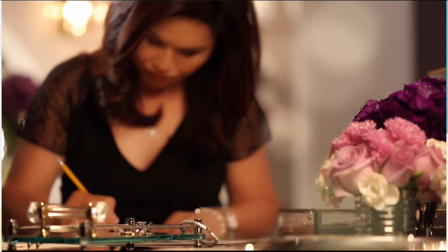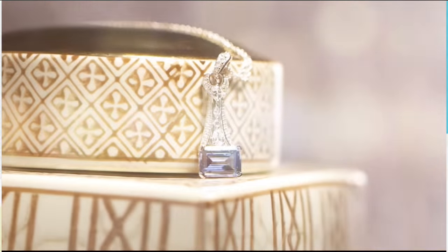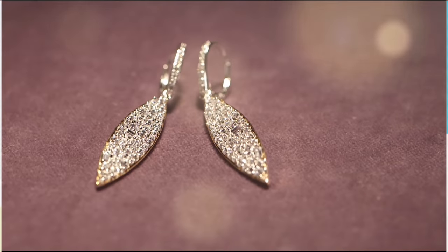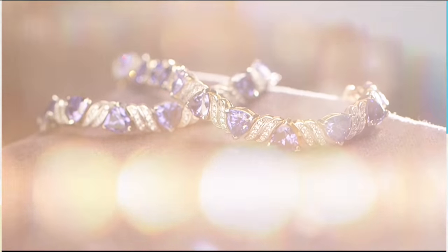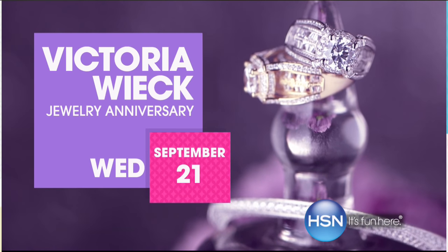I'm inspired by almost everything around me that's beautiful. I'm Victoria Wick. I grew up in South Korea, so I can see things from a different perspective and marry all the multicultural elements into one design. I'm all about balance and versatility. In the Victoria Wick collection, you're gonna find exclusive designs, high quality cuts. No detail is too small, and my designs are never ending. It's fun, timeless, and still fashionable.